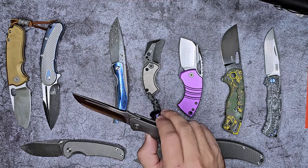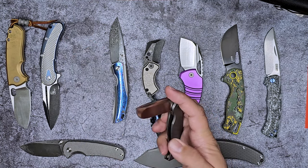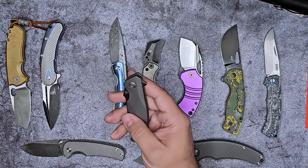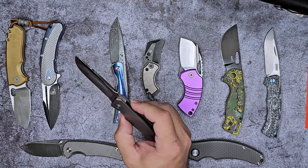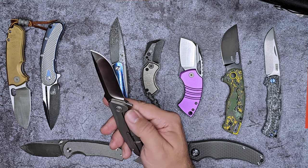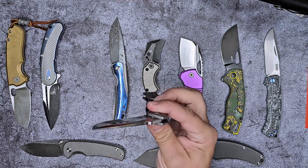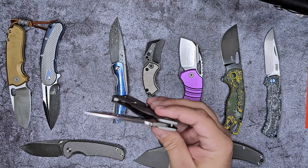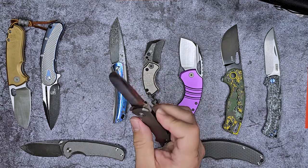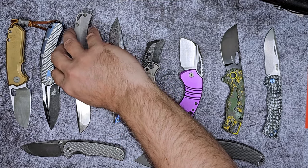The Tuya Envy, I haven't carried a whole heck of a lot. I just have so many other knives. But it's a fairly compact knife. It has an M390 blade, titanium frame lock, really, really nice action. There's fairly good value with Tuya knives.